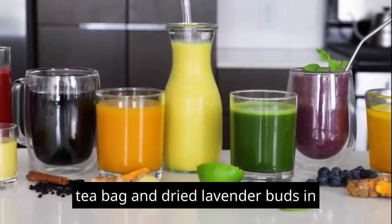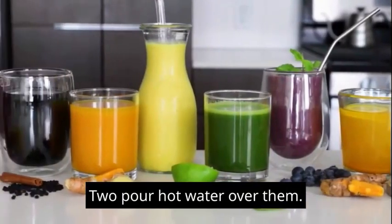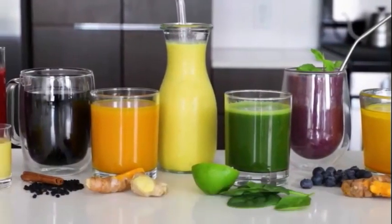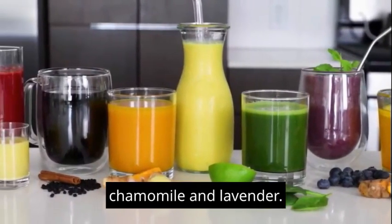The instructions: 1. Place the chamomile tea bag and dried lavender buds in a cup. 2. Pour hot water over them. 3. Let it steep for 5 to 7 minutes. 4. Remove the tea bag and add honey if desired. 5. Enjoy the calming effects of chamomile and lavender.